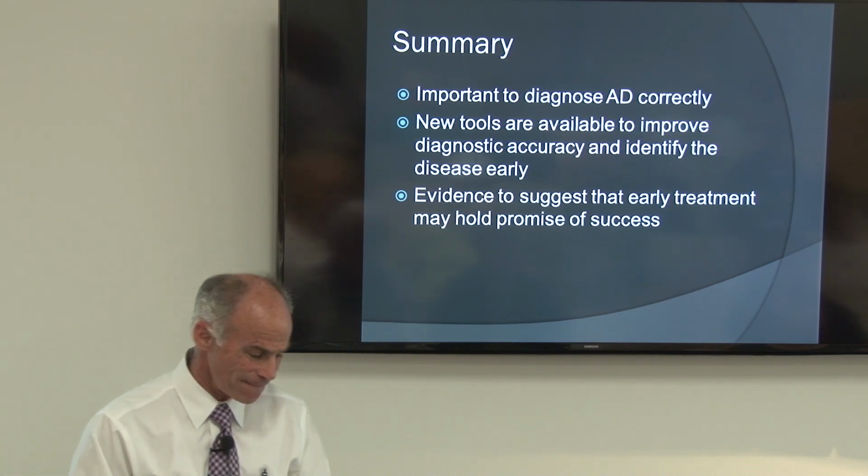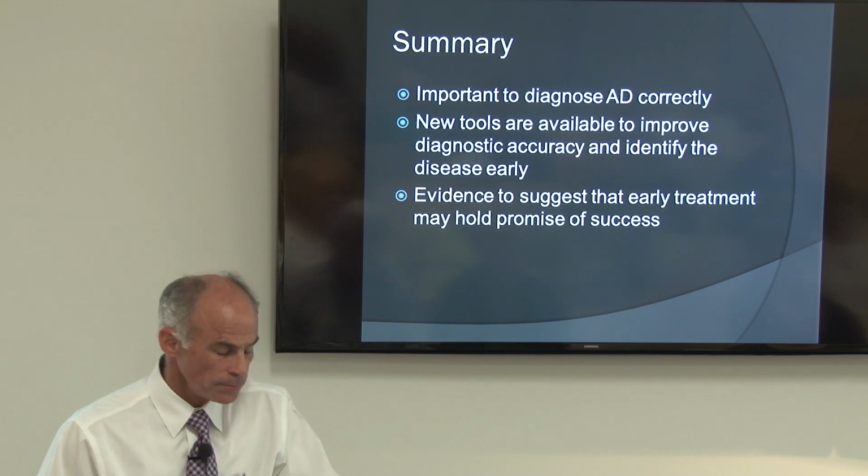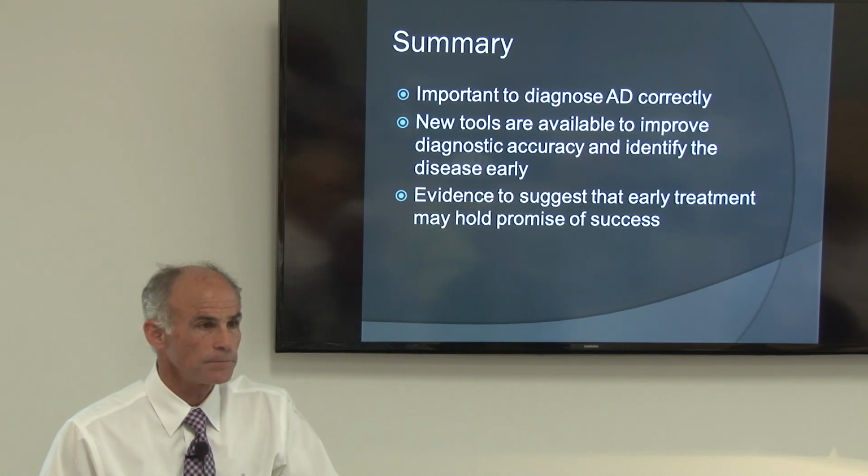When you had the slide up with the original amyloid cascade hypothesis showing how it got all the way down to dementia, they were wondering if chelation, if you gave it to them at the time they were really healthy, would that help clean out the brain and keep them more healthy?